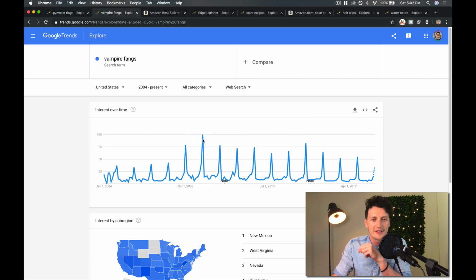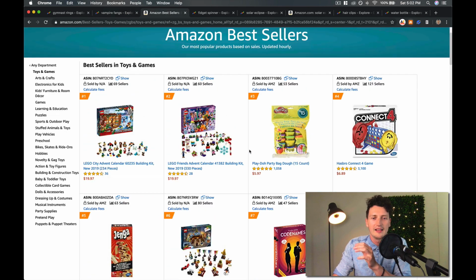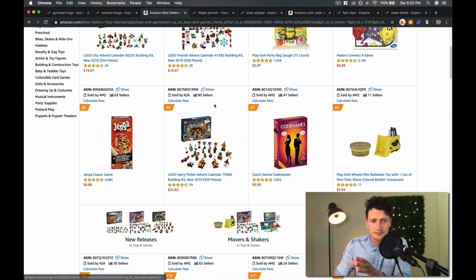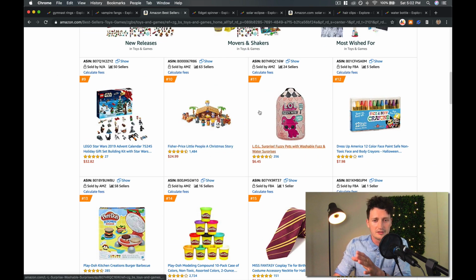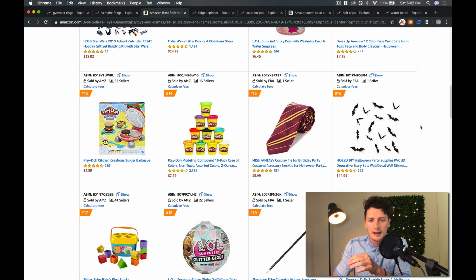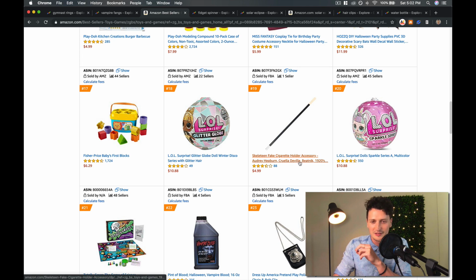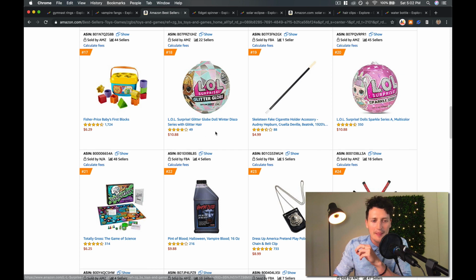So vampire fangs. Why do people search for vampire fangs in October? Very obvious. For Halloween, people want to buy Halloween dress up things and Halloween decorations. You can see them on Amazon.com. Best sellers, and this is in the toys and games department. If I just start scrolling, these ones are making hundreds of thousands or millions of dollars every single month. And you can see here, this is a cosplay tie for a Halloween party at number 15. Number 16 is Halloween. 17, a magic fake cigarette. I thought it was a magic wand, but apparently it's a cigarette. A little naive of me.